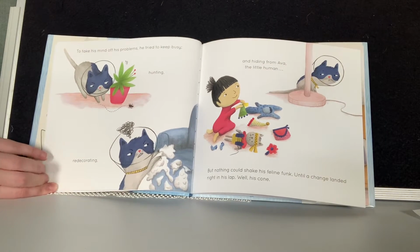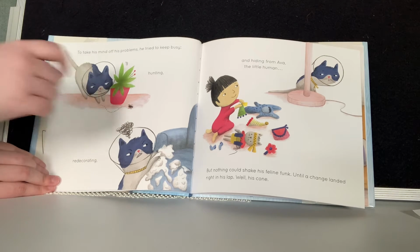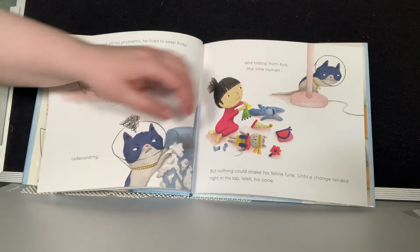To take his mind off his problems, he tried to keep busy. Hunting, redecorating, and hiding from Ava, the little human. But nothing could shackle his feline funk until a change landed right in his lap. Well, his cone.